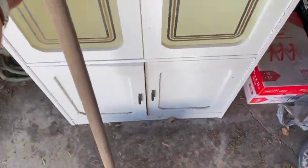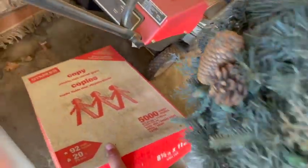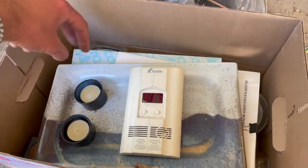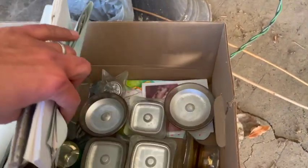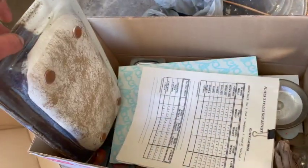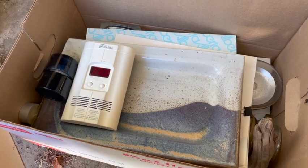Shovels even, it's a good steel shovel. There's all these boxes here too. That one has stuff in it. Let's see. Carbon monoxide alarm. Lots of candle holders and candles. Dishes. A little variety of things. Nothing too exciting in that box.